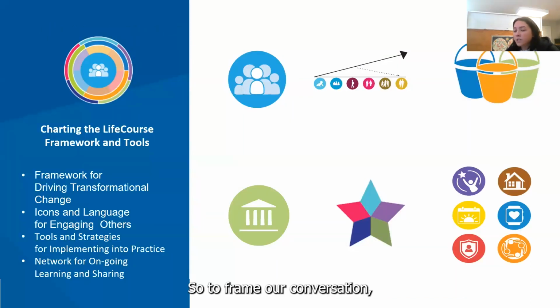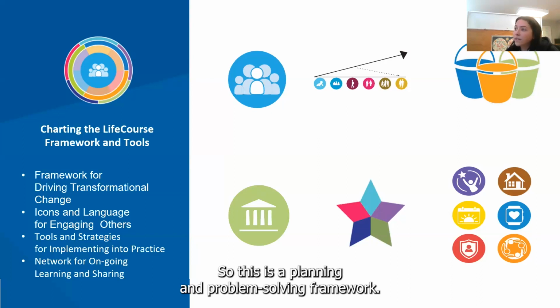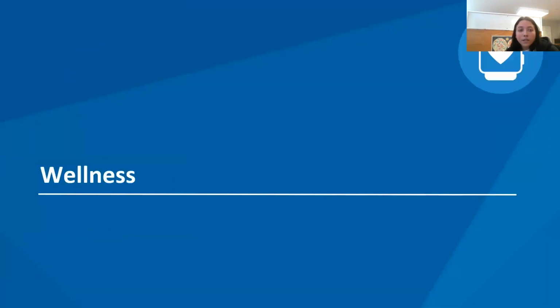So to frame our conversation, we use the Charting the Life Course framework and tools. So this is a planning and problem solving framework. And there's a set of icons and tools and strategies for implementing it into practice. So as I mentioned, today's topic is wellness.